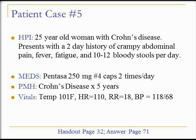Okay. This would be a patient with Crohn's disease who has a more severe presentation. This is case 5. A 2-day history of abdominal pain, fever, fatigue, and 10 to 12 bloody stools. If you work on an adult internal medicine service like I do, this might be the patient you see who comes in with an acute flare of IBD. If you work in the ICU, this patient could certainly come in with severe enough symptoms to land in the ICU as well.